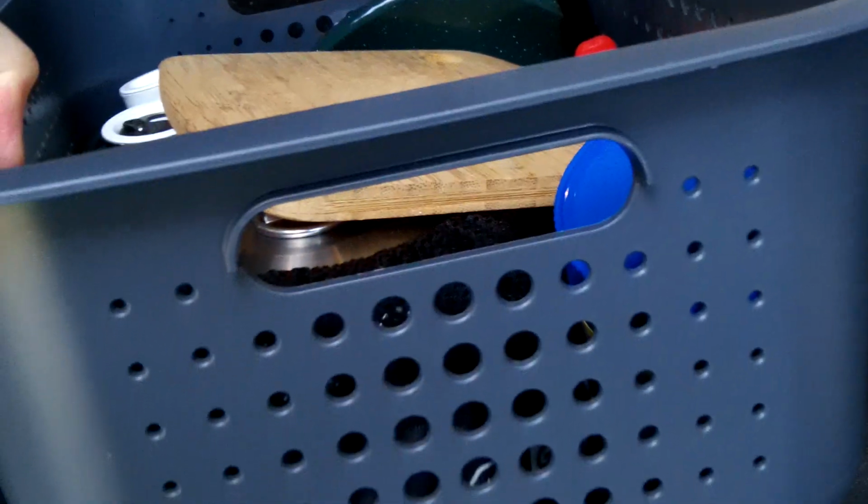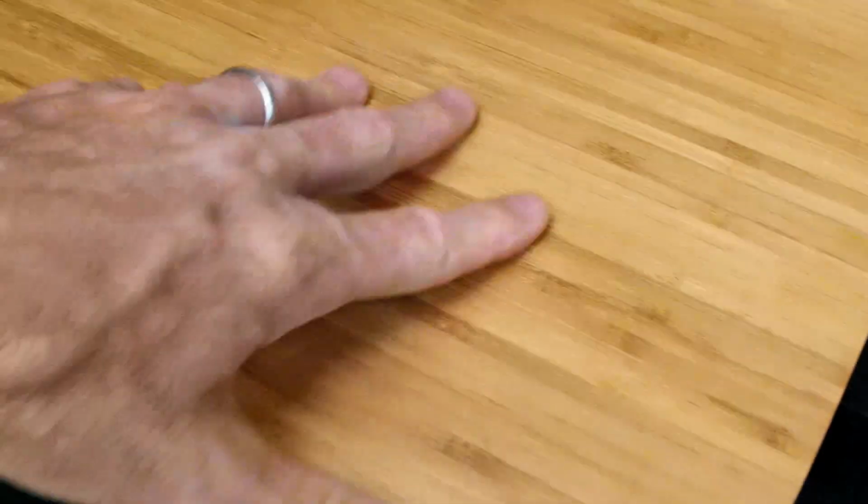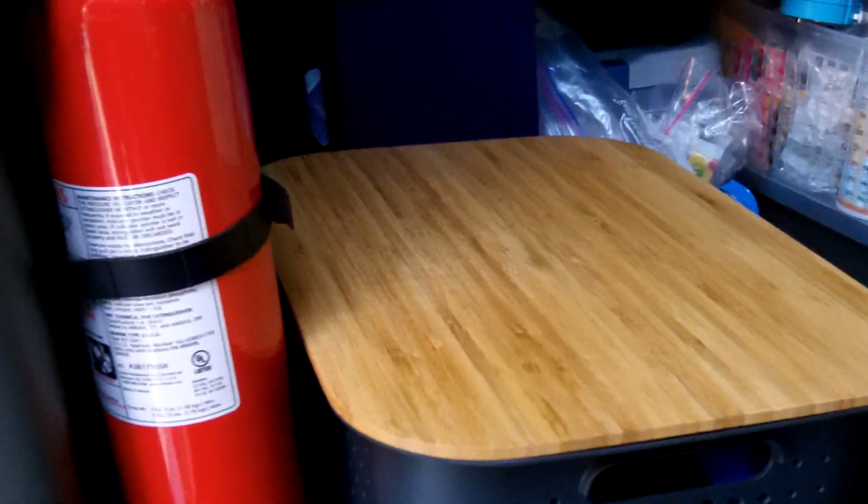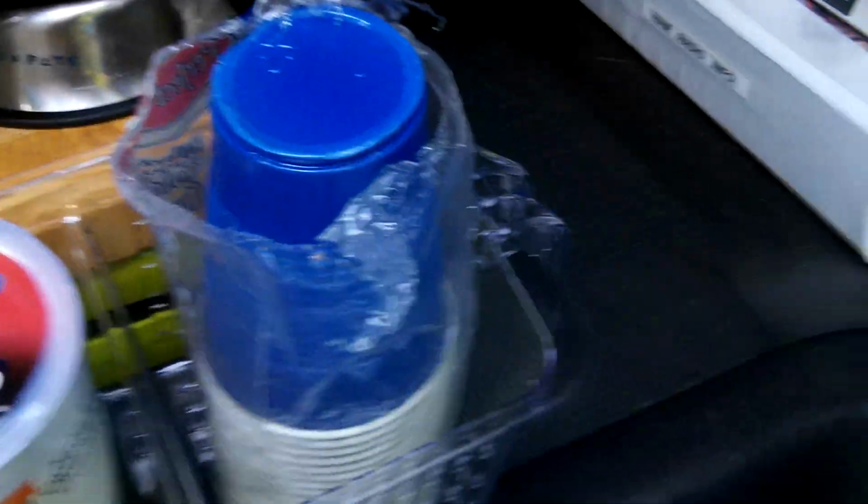They had them in two colors, gray and white, and again the lid has a little lip on it so it doesn't go anywhere, and that kind of fits in right there. And then when I'm done using it, it goes right back into the corner there, right by the fire extinguisher. And so that's that.